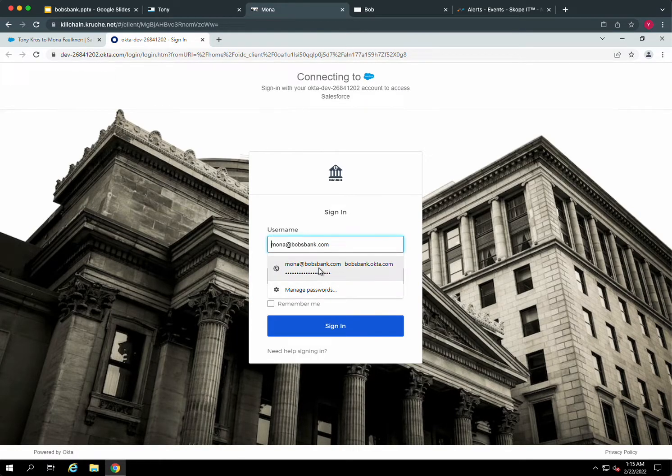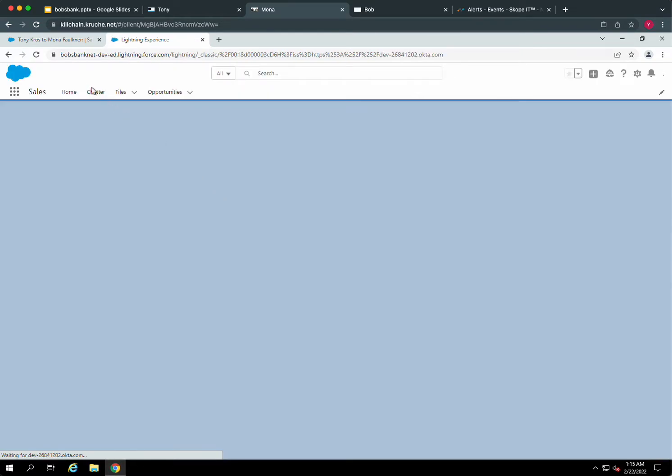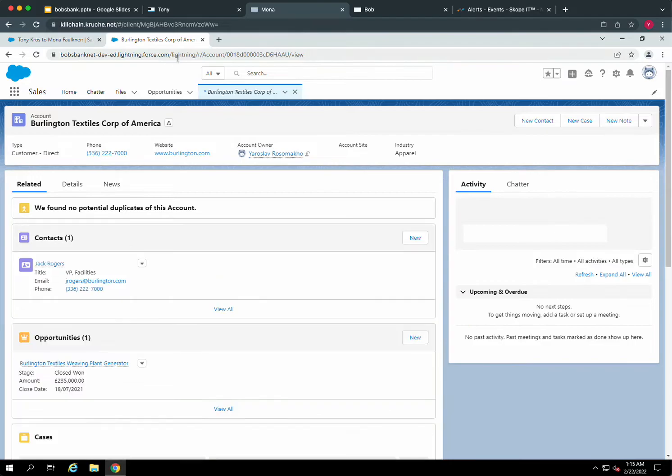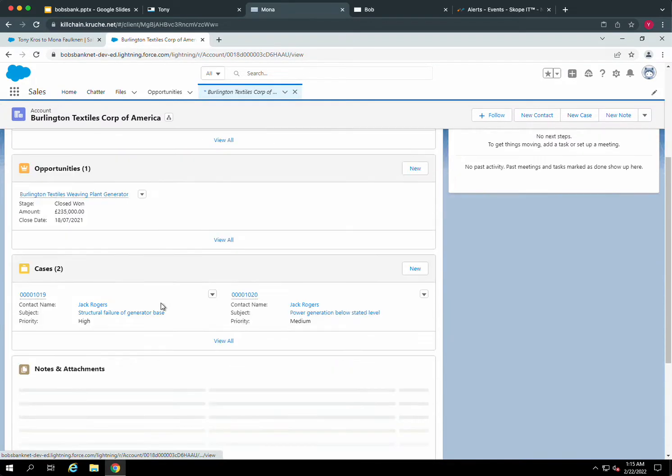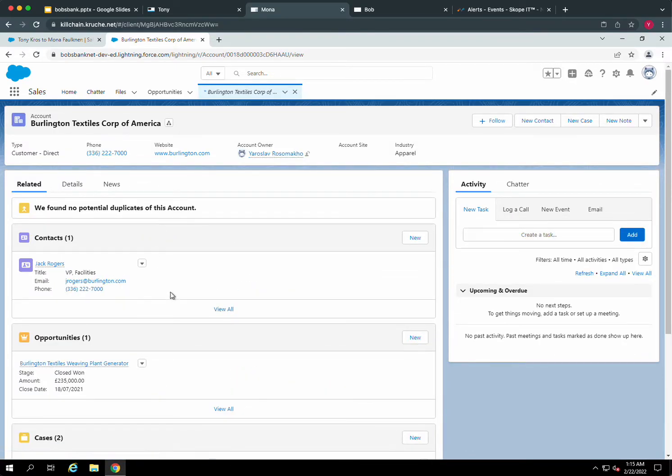It looks exactly like Bob's Bank Okta instance, and Google Chrome conveniently suggests Mona to provide autocomplete username and password. That's very nice of Google. Signing in. And it, of course, gets her to her salesforce.com once again and shows this opportunity that she's already discussed with Tony. That's not really a hot lead, that's as cold as it gets. Not sure why he sent that. Maybe he's so desperate to retain his job, trying any trick he can get.